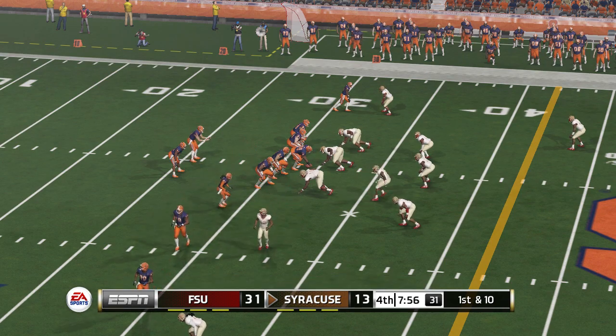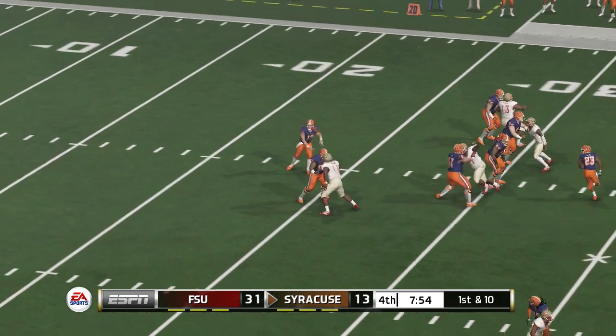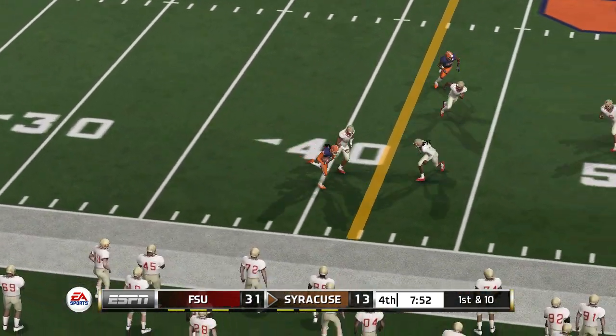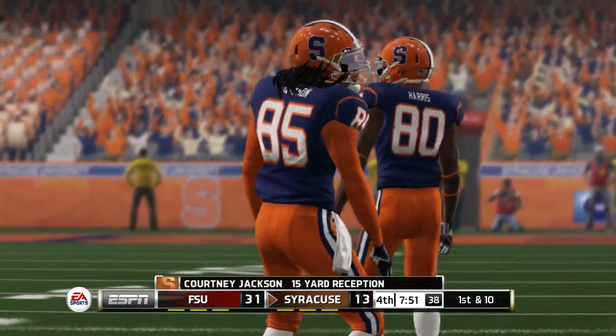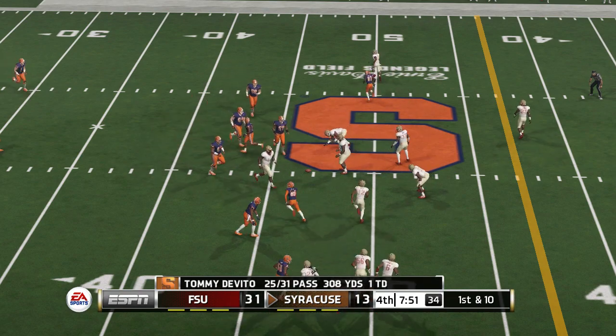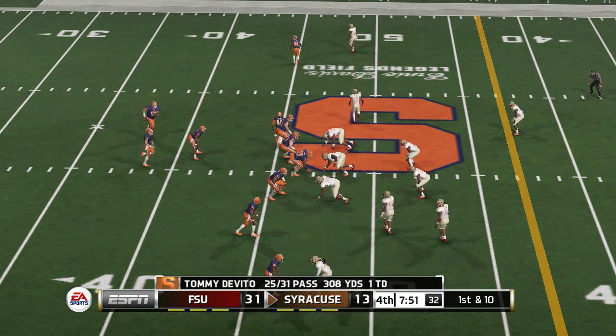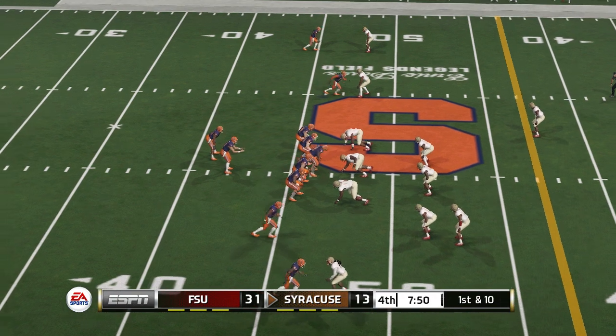Here we go again. Gets it out quickly. He gets hit out of bounds at the 47. That's a gain of 16 on the play. That makes it 1st and 10. Kill! 7 red flares!